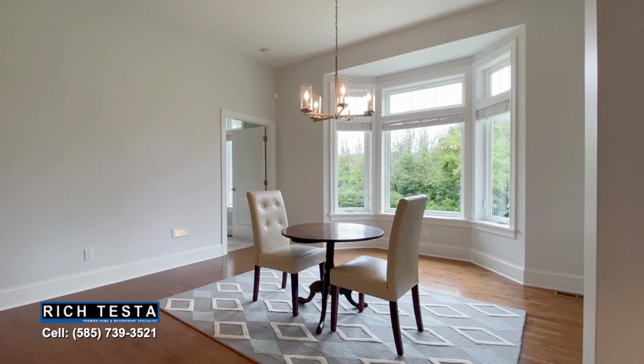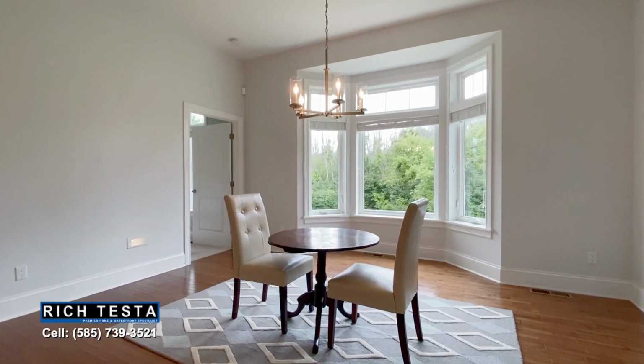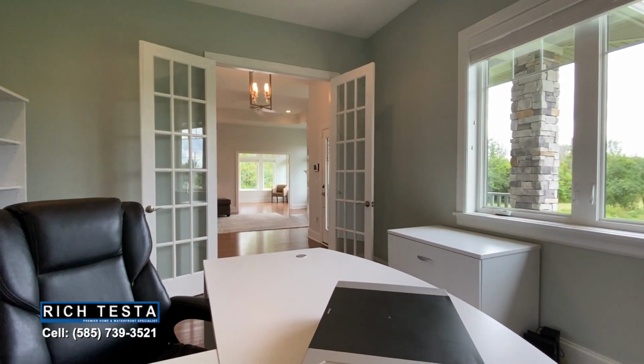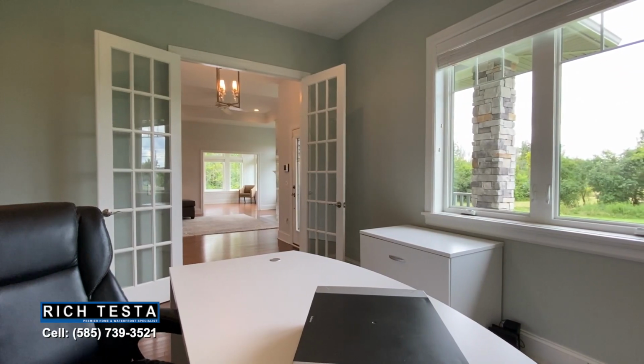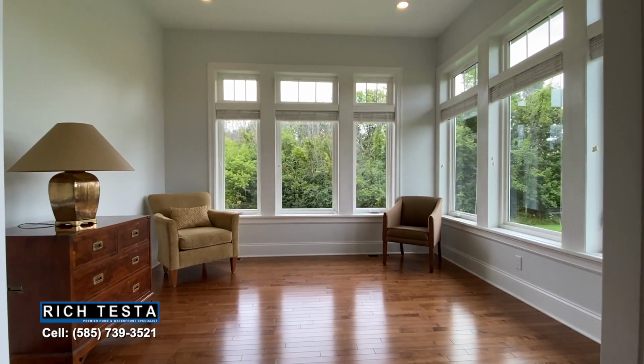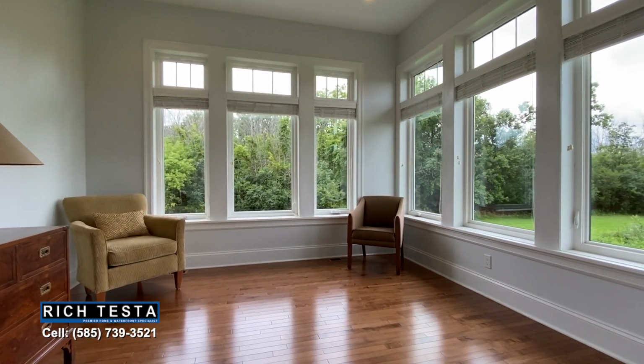A dining room with a bay window, an executive office with French doors, and a sunroom with a wall of windows and transom windows, all with soaring 10-foot ceilings and beautiful hardwood floors.